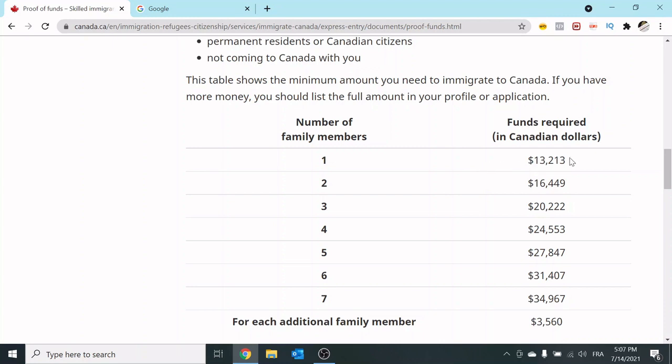The good news is that this immediate increase is not really affecting candidates of the express entry right now because the draws for the federal skilled workers are not happening just yet. It gives people a chance to adjust their proof of funds.